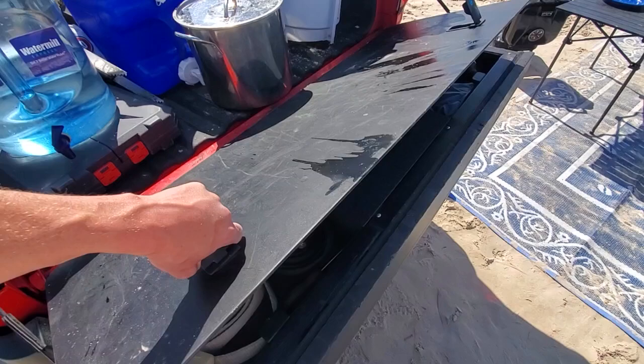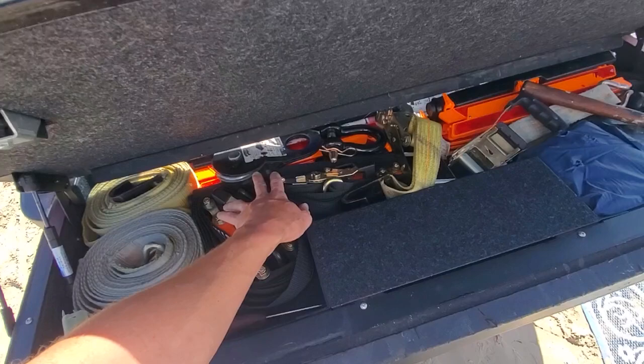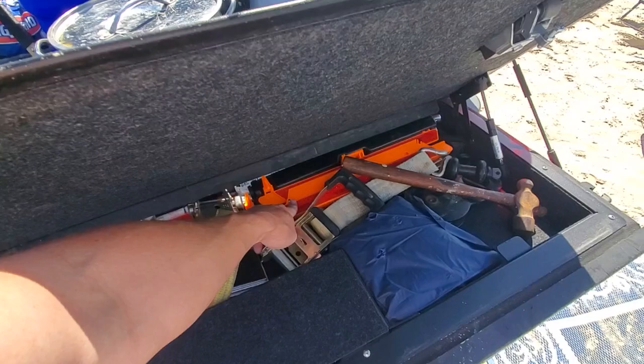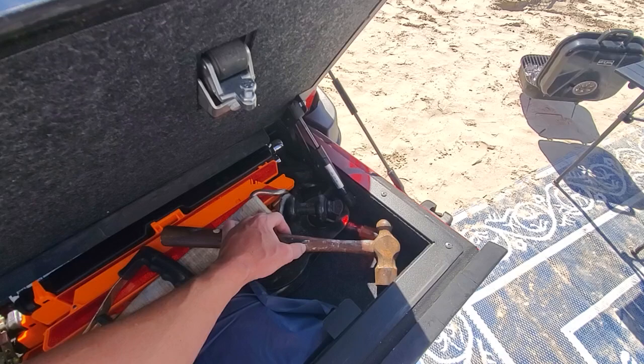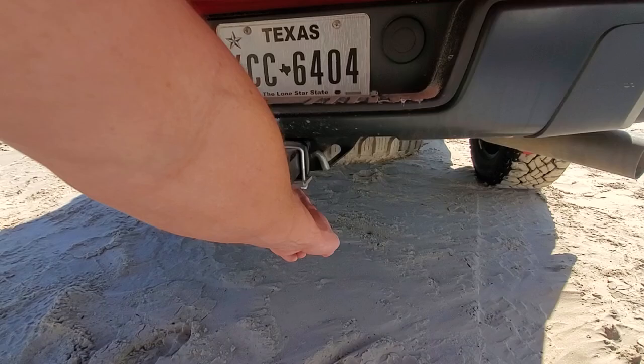So I do a lot of hauling and towing and stuff. So I've got straps, large 5,000 pounder straps, 2,000 pounder straps, snatch blocks, shackles, roadside cones, not flares, a hammer, which I've already used today to tap in the drill bit, a raincoat for when you have to change a tire in the rain, screwdrivers, and I have a half inch in case I ever have to remove my anti-rattle device.